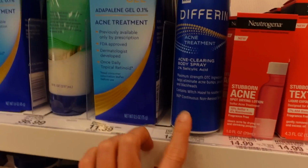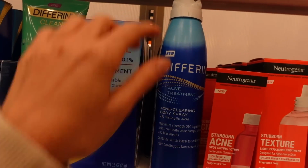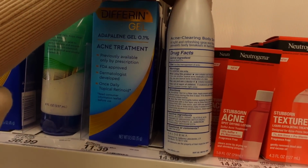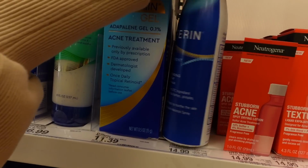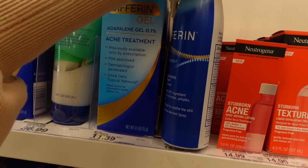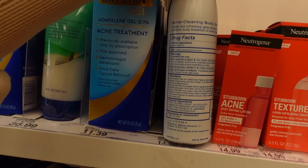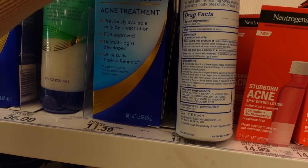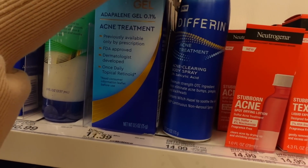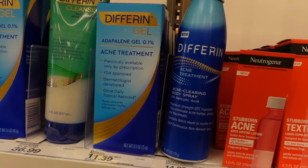I'm pretty excited about this Differin Acne body spray, a salicylic acid body spray, just because a leave-on salicylic acid for the back and or the chest, you don't really find that, and the spray is nice for reaching the back. Plus this has glycolic acid in it, which also will help exfoliate the skin and help hasten the clearance of hyperpigmentation.